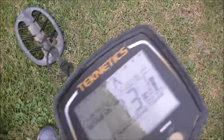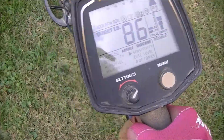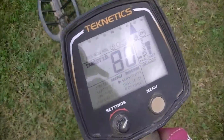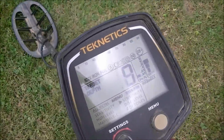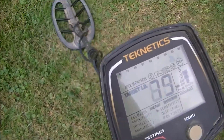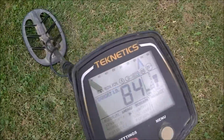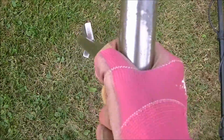But out here by the road, I got a signal. It's this one right here. This could be an old coin, I'm not certain. It's kind of the signal we're looking for. So I'm going to go ahead and try and dig this one up live. And we'll see. The soil's very soft on this end.